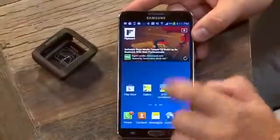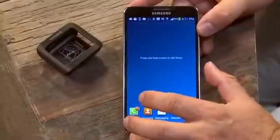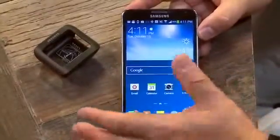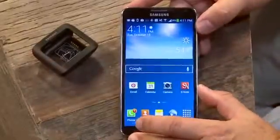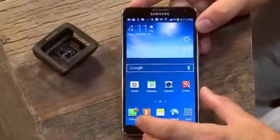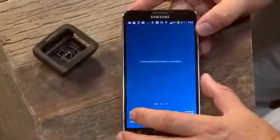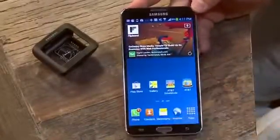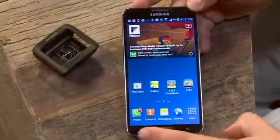The camera in the front is 2 megapixels. That's nice. The 13 megapixel rear-facing camera is very much like the Galaxy S4. In fact, in many ways, this is just a Galaxy S4 on steroids with a big display. One thing that's kind of cool, it does have Android 4.3 on it, so it is very up-to-date. But a negative, it's still got the weird TouchWiz.